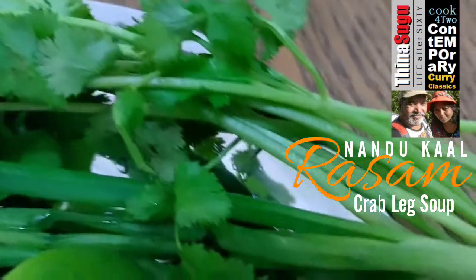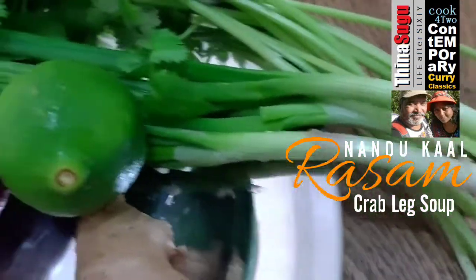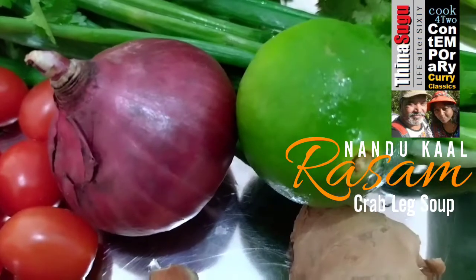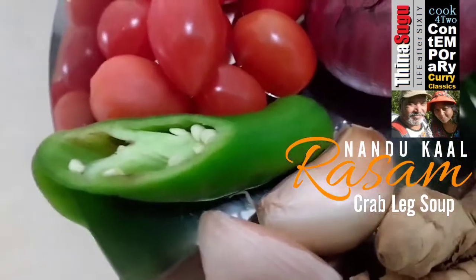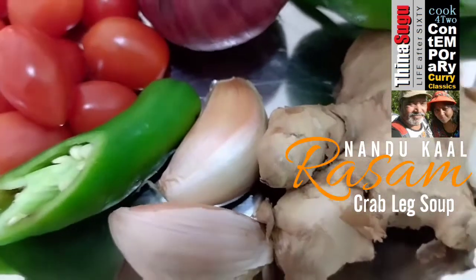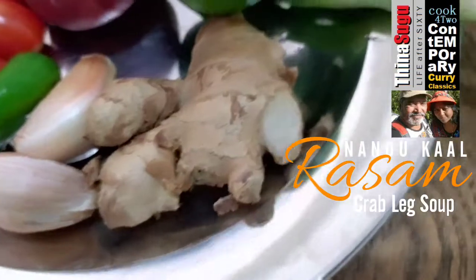A few stalks of coriander or cilantro leaves. One or two stalks of spring onion. One medium-sized lime. One medium-sized large red onion. A handful of cherry tomatoes. Half a green chili. Two cloves of garlic. And a thumb-sized fresh ginger root.